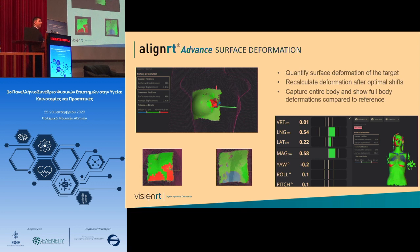Align RT can also help you detect any kind of anatomical changes the patient might undergo during the treatment. So if you have some weight loss, if you have some swelling that you believe can affect your dosimetry, you can quantify it and visualize where those are happening. For example, here, AlignRT can tell you that 93% of your target area is within the 3 millimeter tolerance from the reference. So you can see where the changes are, you can visually see where the swelling is and what is the amount of that swelling. And you can see those areas overlaid by red for swelling, and if it's a weight loss, receding area can be overlaid by blue color here. And you can see this for selected regions of interest, or you can see it as well for the full body of the patient.